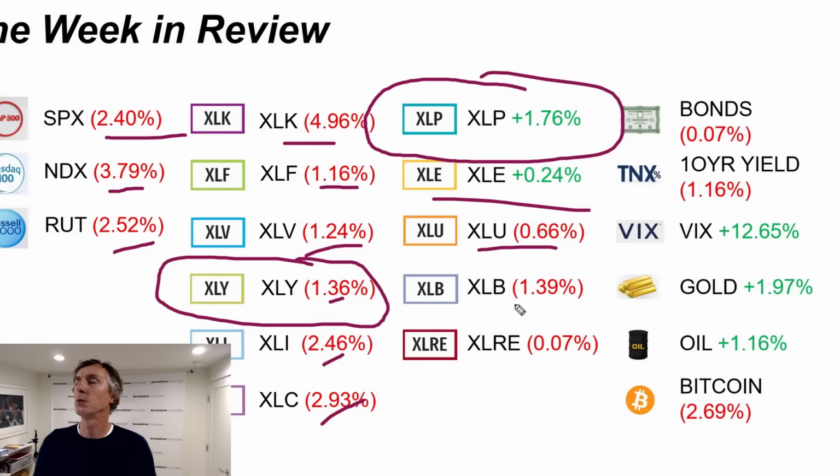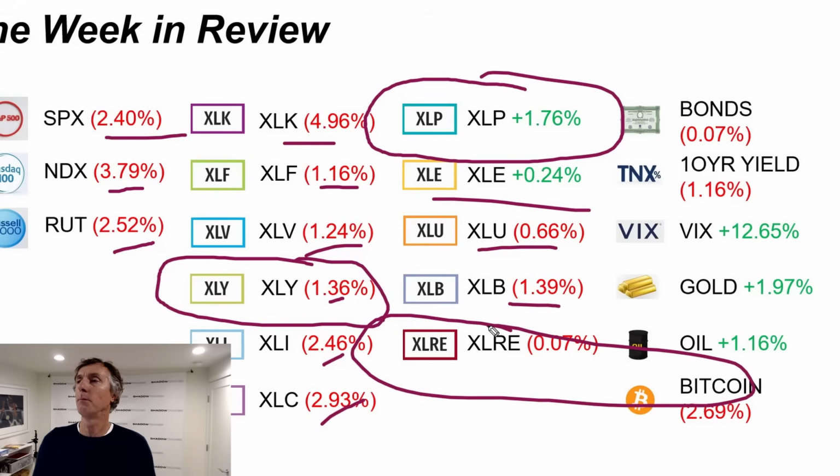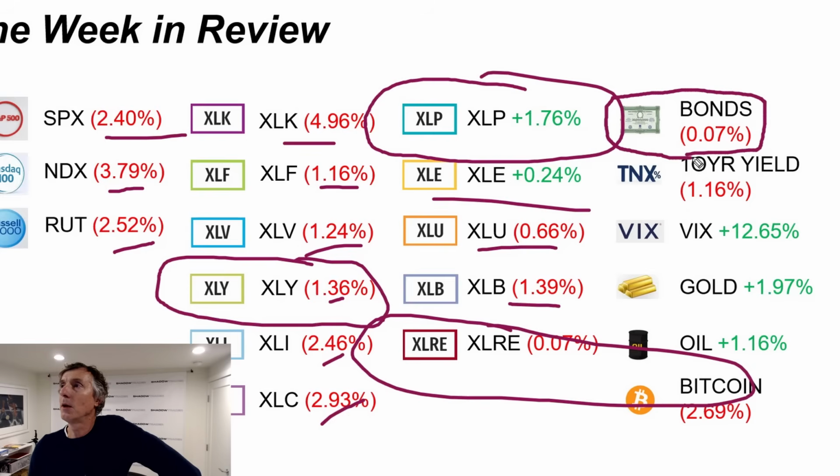Utilities were a little bit flat. I saw a little bit of haven trade on Friday going into stuff like energy and utilities. You can see it there, obviously. Materials were down a bit, and real estate has been holding up pretty well, has been kind of flat here as well. Bonds were only down a little bit, and this is really noteworthy because I'm starting to think that maybe there's a haven trade here going, maybe not.